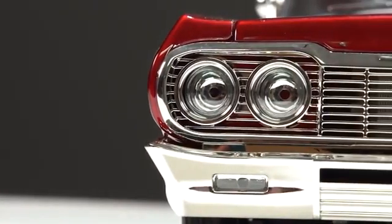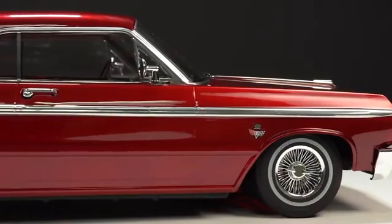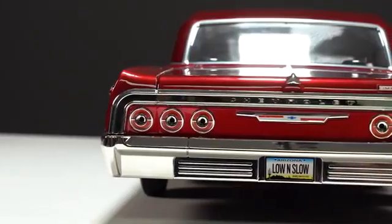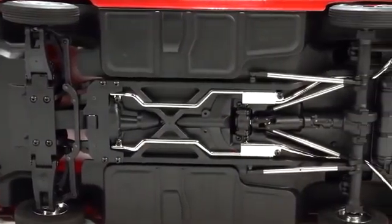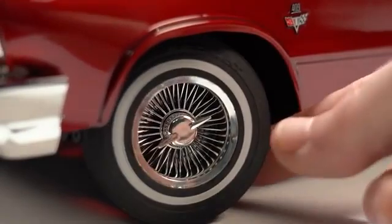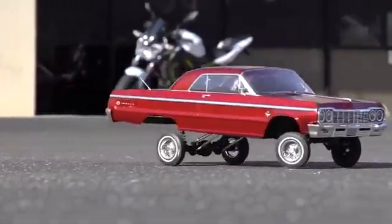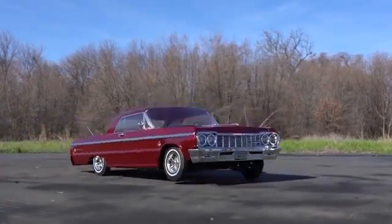LED lighting is sold separately, but it can be installed without any complications. The high-quality glass finish makes the car look even more realistic. The bottom of the car deserves special attention too. Usually developers don't care much about its appearance, but in this case, even the bottom is ultra-realistic. The engineers worked hard to create a real lowrider.